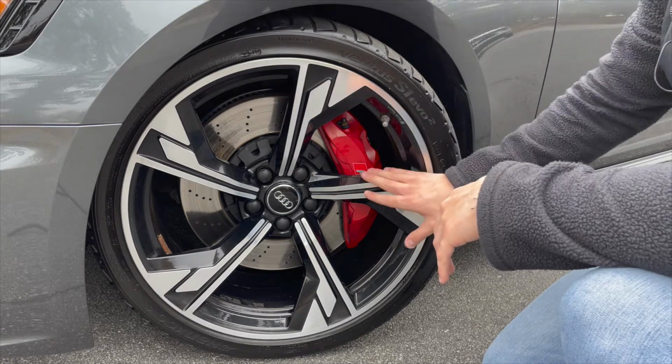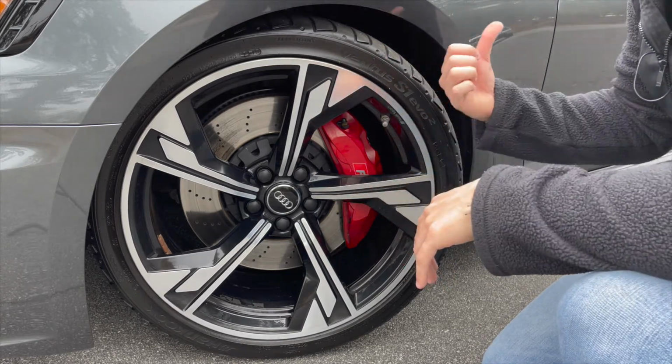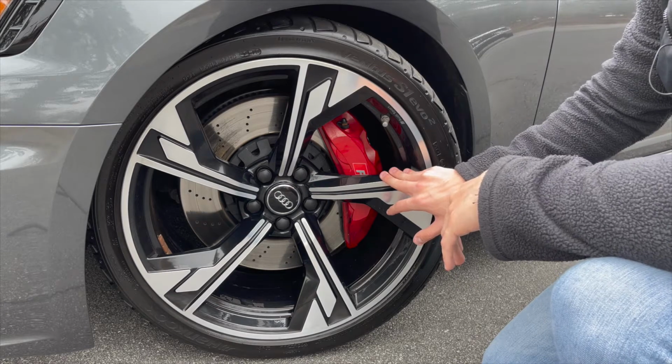Behind that, you do have 14.8-inch rotors, which are just massive. You got 13 inches in the rear, and then of course you have the huge brake calipers that you would obviously need on a car like this.